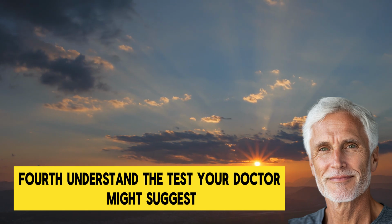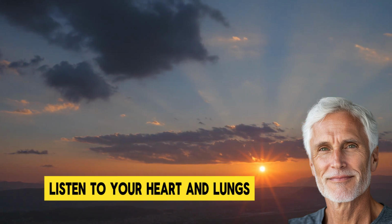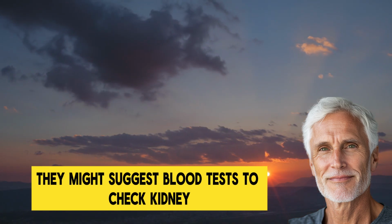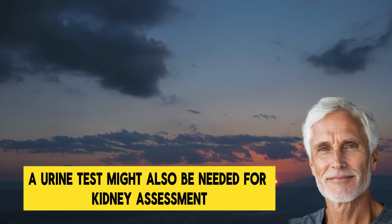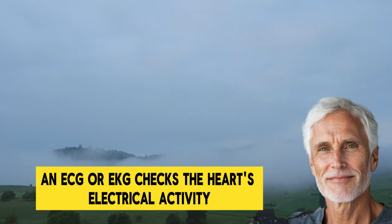Fourth, understand the tests your doctor might suggest. They'll examine you carefully, listen to your heart and lungs, and take your vitals. To find the cause, they might suggest blood tests to check kidney, liver, and thyroid function, or heart strain markers. A urine test might also be needed for kidney assessment. An ECG or EKG checks the heart's electrical activity.